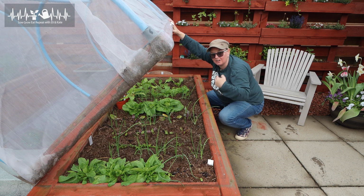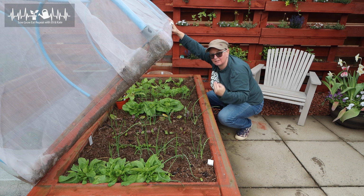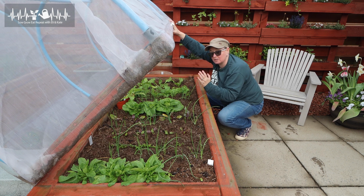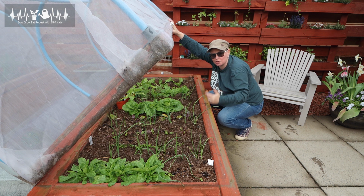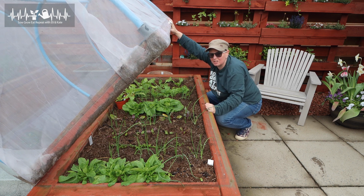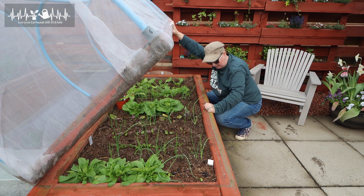Again, that's the idea. I'm always sowing and growing at different stages so that when I harvest one lot, there's another lot coming on behind it. That way I should never have nothing. I should never have a dry spell, so to speak.